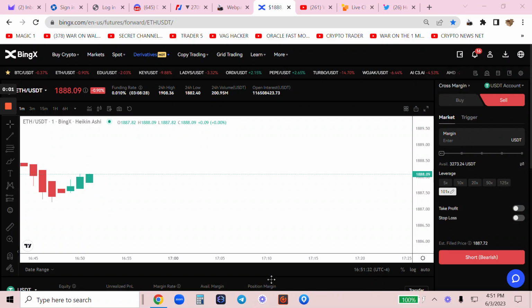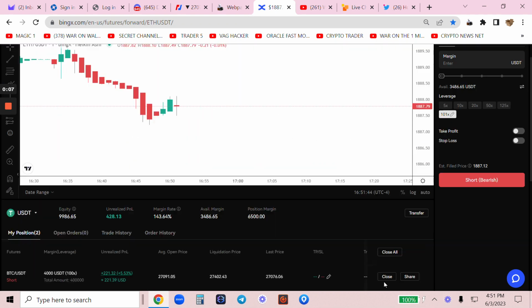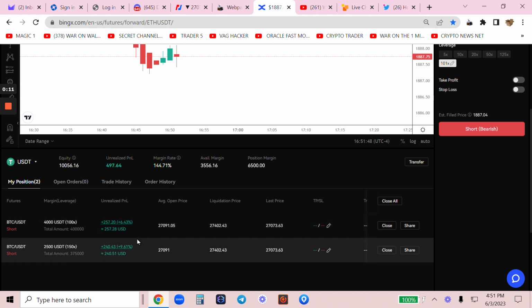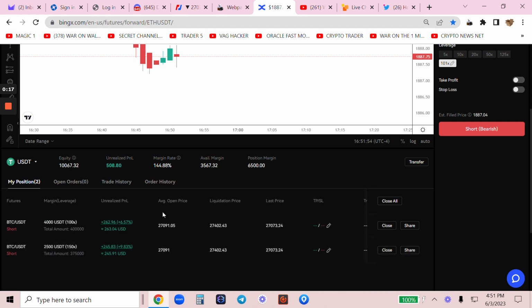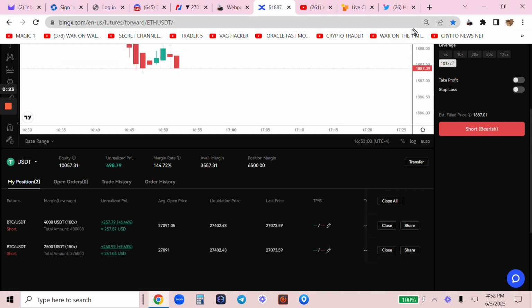Let's do some more trading tips. So let's go to right now. Look, I have two trades in that are winning, but to me, they're not winning enough yet. I can win more because if we look over at the fees, the first one's 180 and the second one's 160 because these are high leverage trades. So I want more than that.